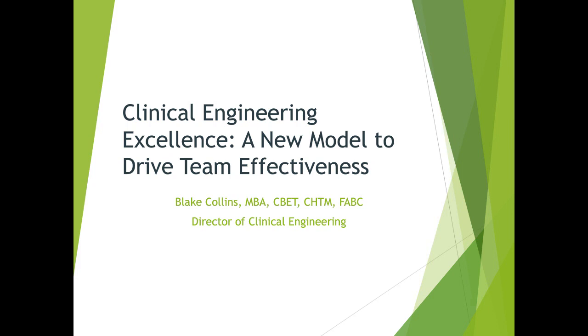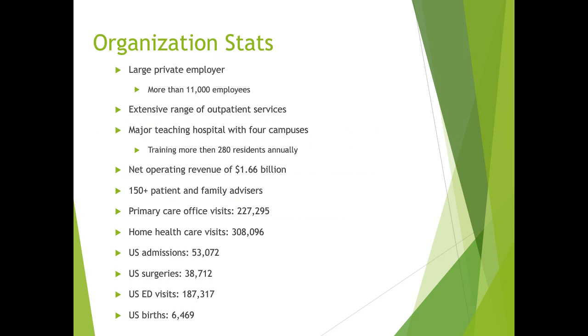So just a little bit about my organization. We're a large private employer. We have a lot of different outpatient services. We have 120 physical addresses. Net operating revenue of $1.6 billion. As you can go through and see that, U.S. admissions of 53,000, surgeries of 38, ED visits 187. That puts us at the 21st busiest emergency department in the country, and 6,400 births a year.